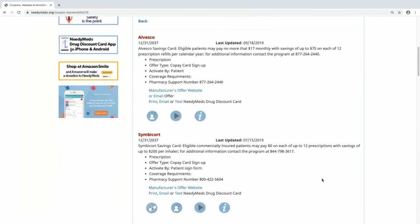And let's take a quick look at what the coupon section looks like because it was updated at the beginning of the year. You'll find the name of the medication or product. And the way this used to be set up is there would just be a paragraph of information.